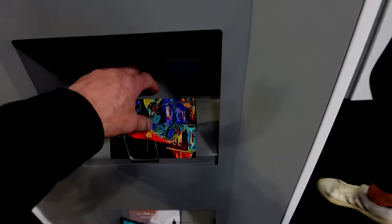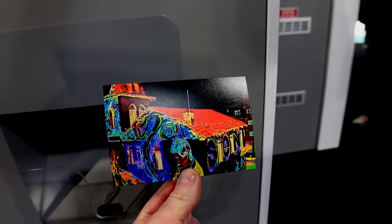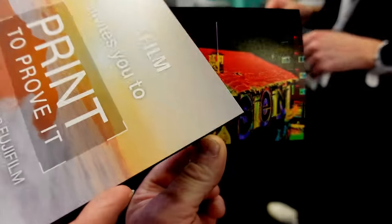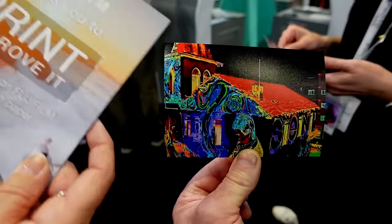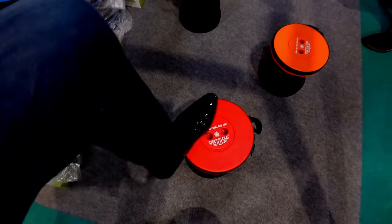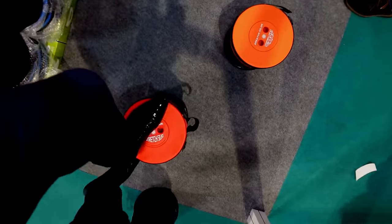Let's have a look at this one. Oh, this is one of my favourites. Look at this, the graffiti art. It's printed on better crystal paper, which is what professional labs use. So that's what you need to do, scan that, yep. Now these stools, the guy was actually stood on one, so I'm going to stand up on it. Whoa, look at that, man. Yeah, that's not bad.